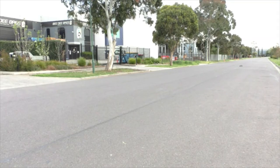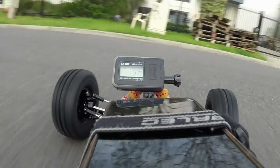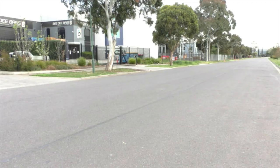Just coming in nice and slow, and right about here. Now it's that initial hit, guys, where there's a bit of a delay, so let's have a look and see what it's done.